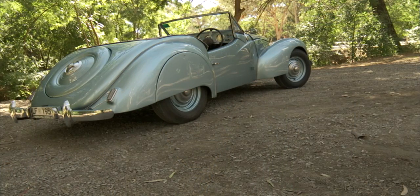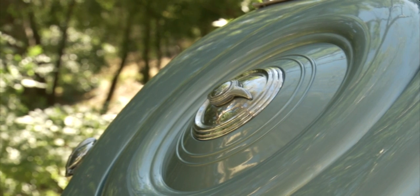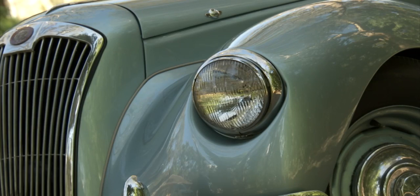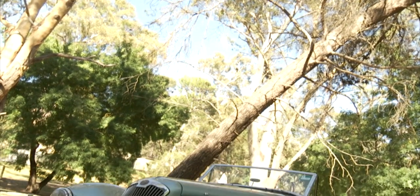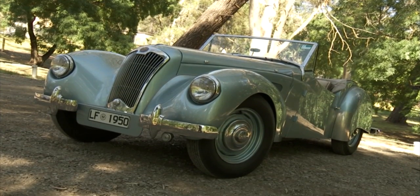This is a fine example of a Lee Francis 2.5-litre sports. A total of just 79 cars were hand-built by the UK firm between 1950 and 1952, 17 of which were exported to Australia. To this day, 11 of these cars are still running, and John Woodburn is the proud owner of one of those cars.